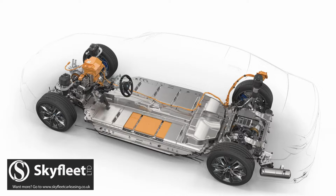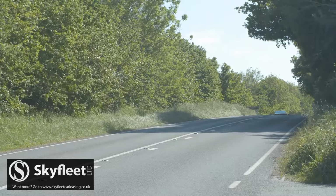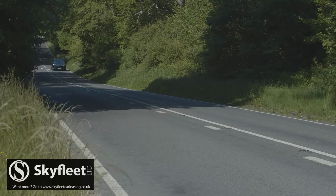All three variants use the same 101.7 kWh battery, which offers up to 379 miles with the base S-Drive 50 version, 387 of range in this X-Drive 60 guise, or 348 miles in the M70 model. Enough with the facts and figures.